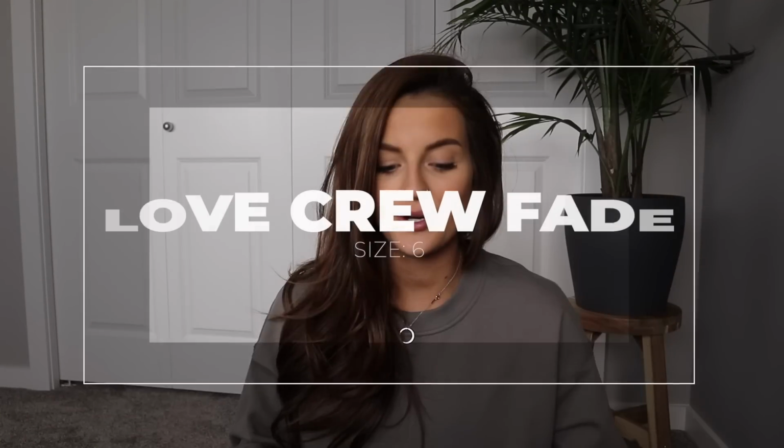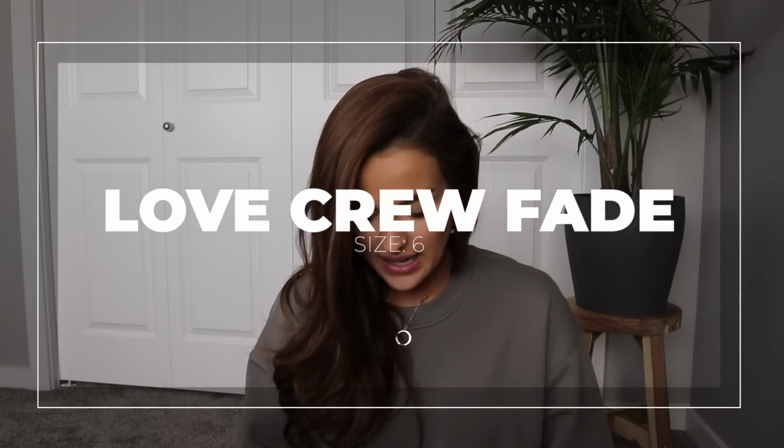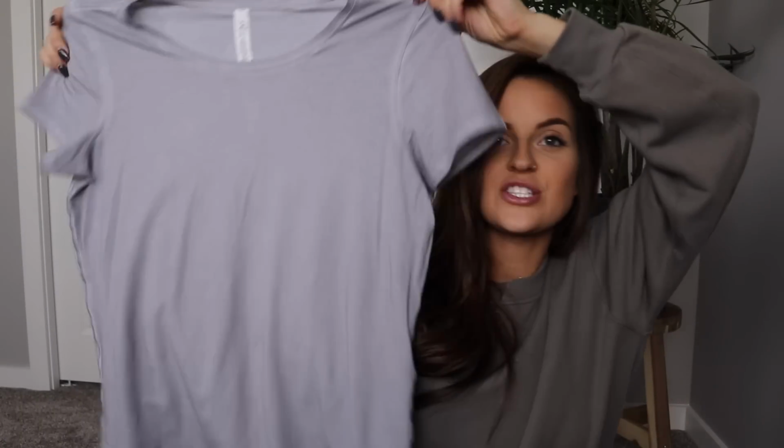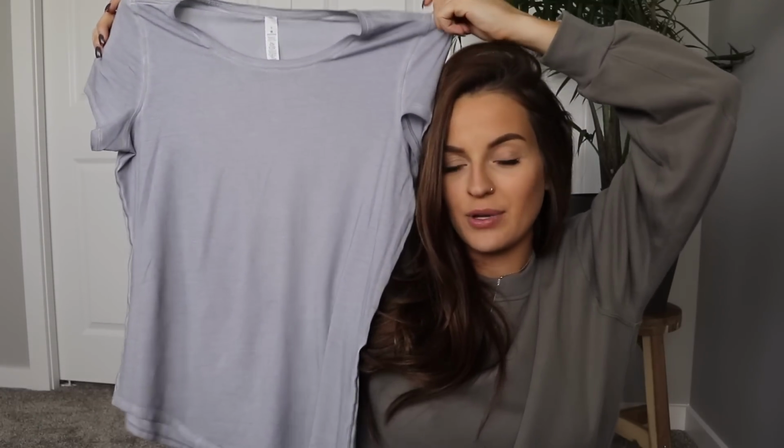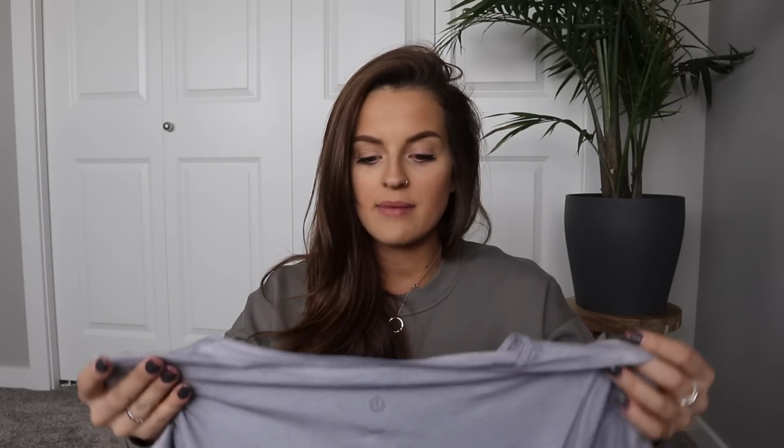The next t-shirt that I'm going to show you is the Love Crew, and I believe it's in the color Fade, I think it's called. Here it is. So I'm typically a size 4 or a size 6 in Lululemon. It really just depends on the shirt and the fit that I'm looking for. I often do end up sizing up to a size 6 just to make sure that it fits me. So I decided to go for a size 6 in this one.